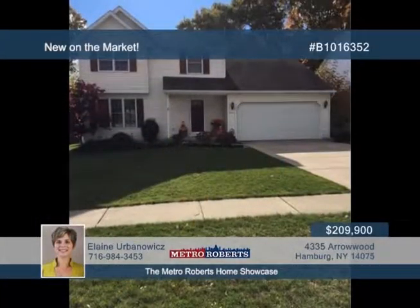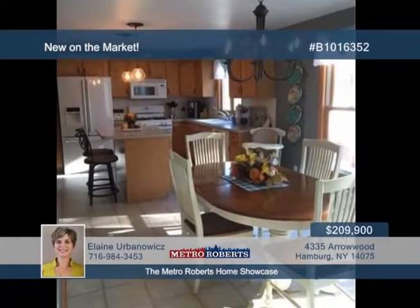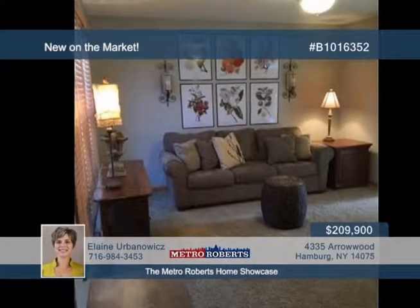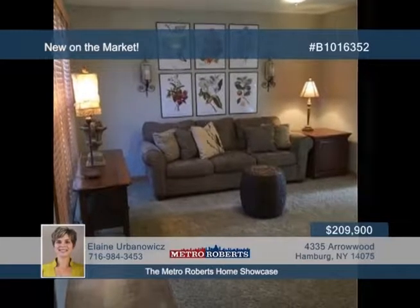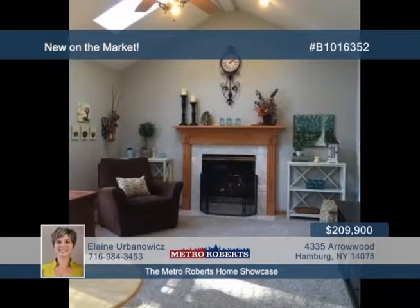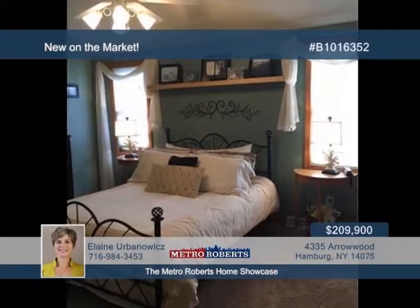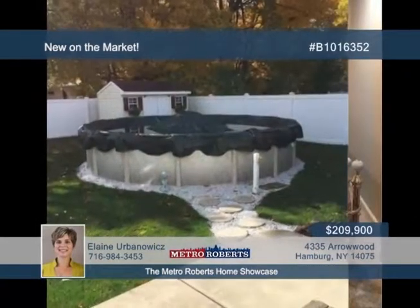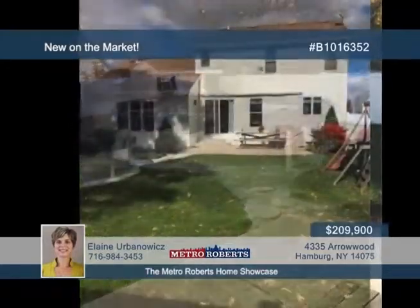Come and see this move-in-ready updated colonial. This property is located on a quiet street but close to shopping in the thruway. The home has been tastefully painted and updated with 3 bedrooms and 1.5 baths and a finished basement for entertaining. The fully fenced backyard features a pool, making it easy to enjoy the summer. This listing won't last long, so schedule your appointment today with Elaine Urbanowitz.